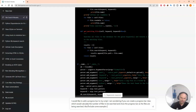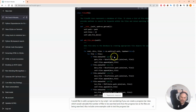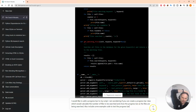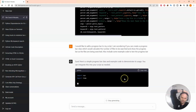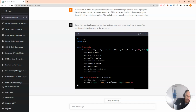Now, the challenge here is that it will really have to modify. I really want to ask it to do this very difficult thing, because the logical place to put the progress bar would be inside FilesDB, to modify FilesDB, not to create a separate class, and literally as the search is happening for file in files, the progress bar is being updated. I've asked it to add a separate class, which we'll see what it does. Okay, class progress bar, cool. This is interesting. So this feels like some kind of generic code.